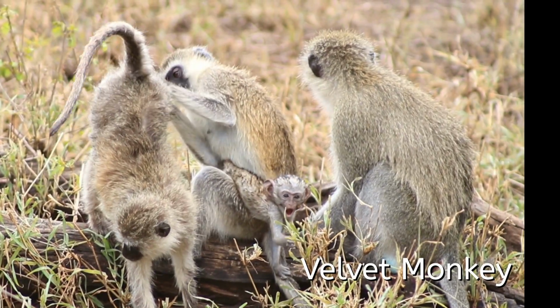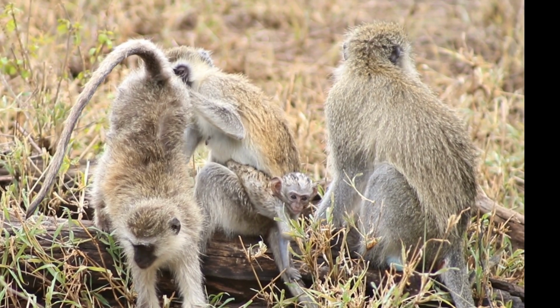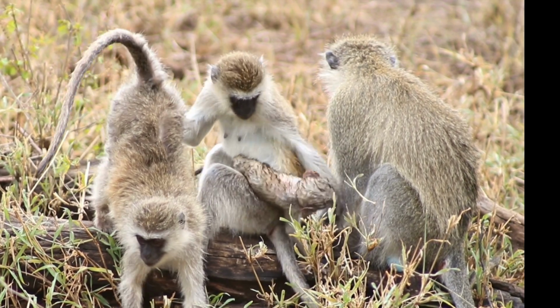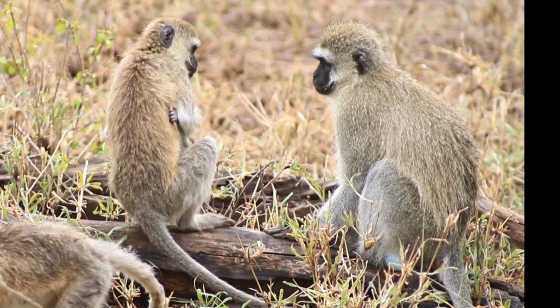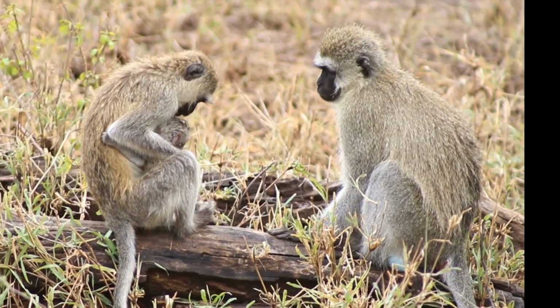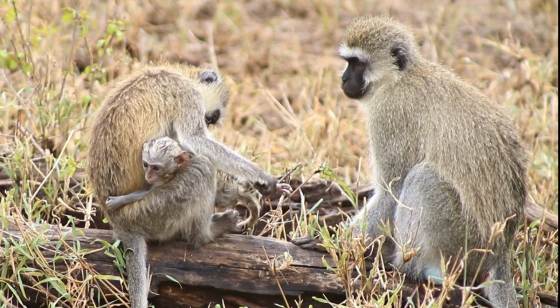We're getting these 4 monkeys and the little baby, so they're all facing this way, finally. Okay, let's poke his head back out. That's perfect.